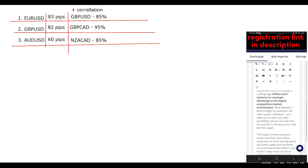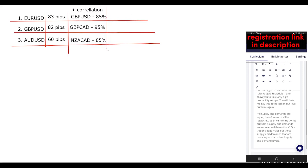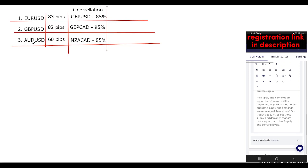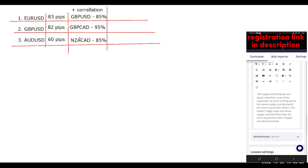Why did I call this dangerous? This is a dangerous way to view the market, because if you are wrong on Euro USD, Pound USD, AUD USD, it automatically means you are also going to take a stop loss hit on Pound USD, Pound CAD, and NZD USD. Did that make sense? I hope it makes sense.